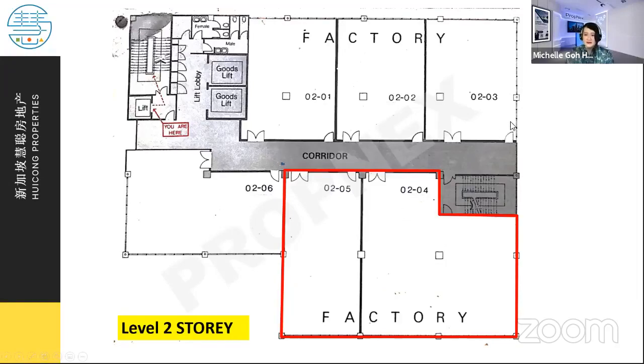Whereas for the 6th floor, at 03, you can also see that it is a complete rectangle. This is the main door, a bigger entrance, and there's a side door as well. So you can see this has potential for subdividing. There's a passenger lift and 2 goods lifts, and then there are other toilets as well.